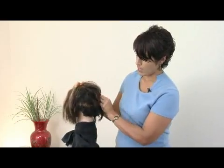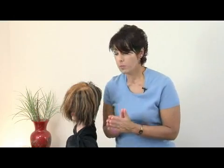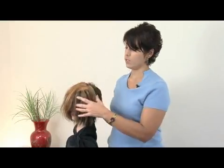You can take this side up a little bit, do a little bit more of an A-line bob, anything like that. So it may not be exactly the style you want, but you can at least make it look more like something that you meant for it to do.